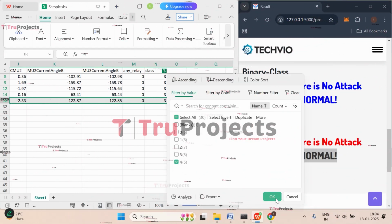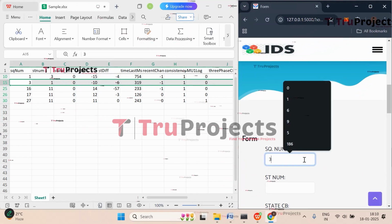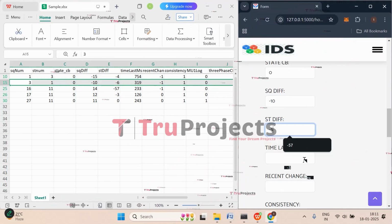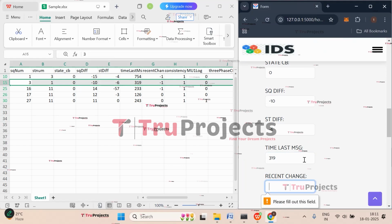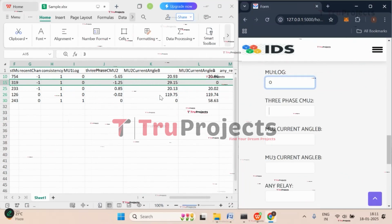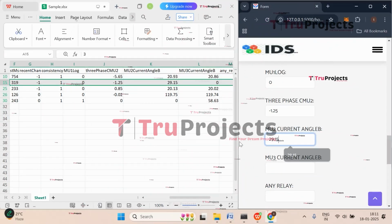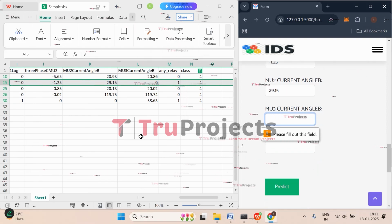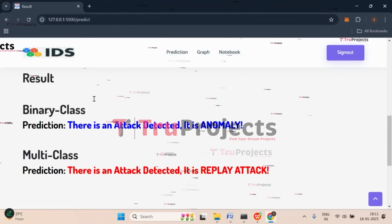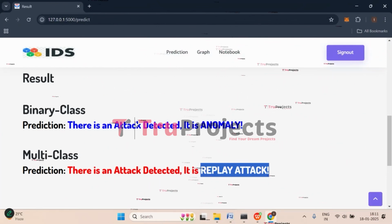Now let's apply filter to class 4. Click on OK. Let's try with this case. Click on prediction. 3, 1, 0, -10, -6, 319, -1, 1, 0, -1.25, 29.15, MU3 current angle B, it is 0, 1. Now let's click on predict and see what will be predicted. So here we got the prediction that there is an attack detected and that attack is replay attack. So here you can observe that replay attack has been detected. So this is how you need to execute.